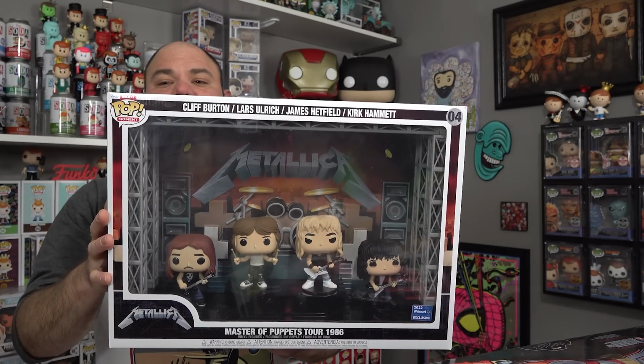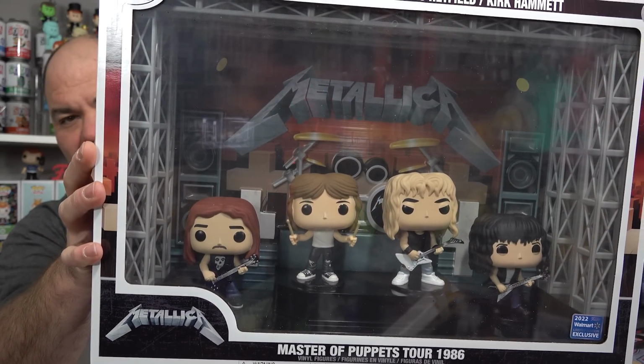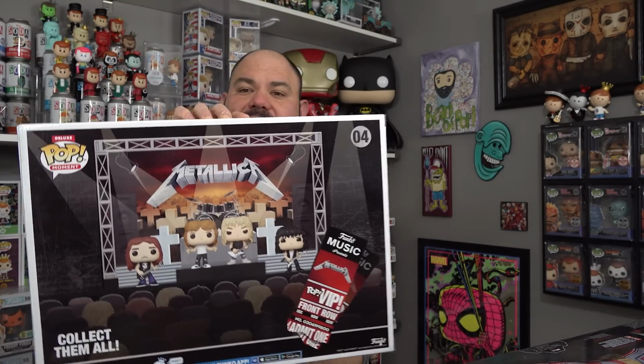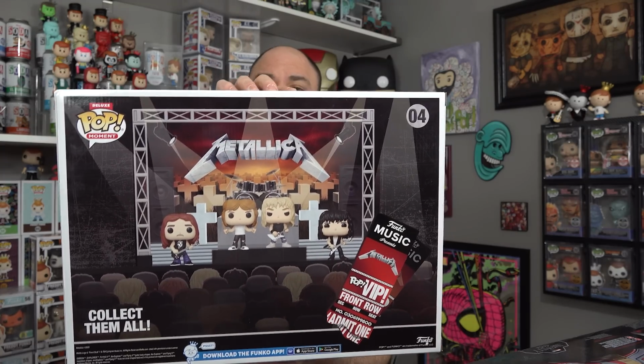Trying to get to show you guys without the glare. We'll get in a little closer. Check it out. The stage and the detail. This is something amazing. You can check out the back right here. I wanted to get this. I was determined to get it, and I found it at Walmart the other night. So I picked it up.